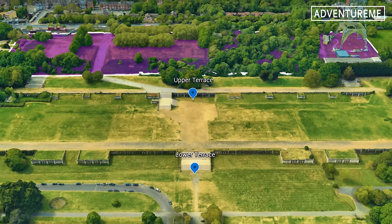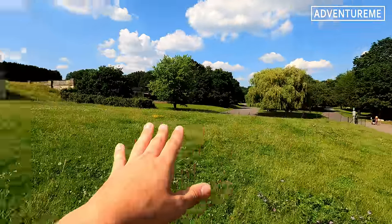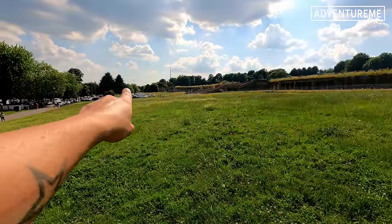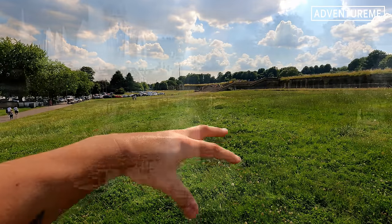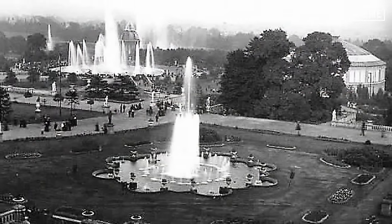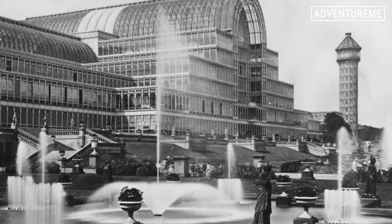Now we're going to take a look at the terraces that made up the front of the palace. So you've got the upper terrace and the lower terrace. Now on this central section here, or the lower terrace as it's known, right across to there, there was elaborate fountains all the way along as well. There were small fountain basins with large fountains inside them all along the front of here.